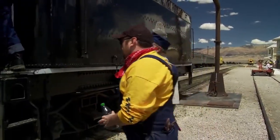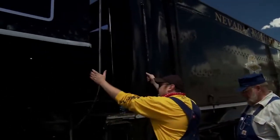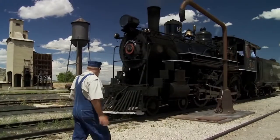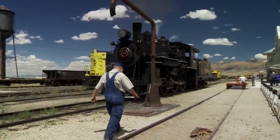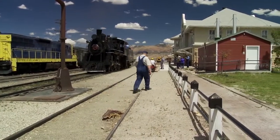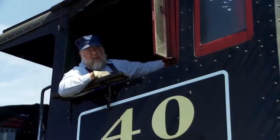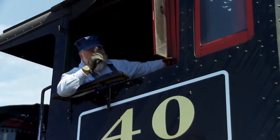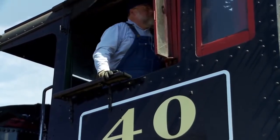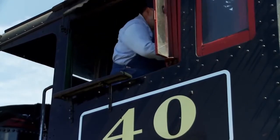This is the ultimate experience. You're operating a locomotive that's 100 years old, and you're heading out on the original track. Quite frankly, it just doesn't get any better than that. So, become an engineer at the Nevada Northern Railway, and we'll see you down the tracks. Howdy-o. Here we go.